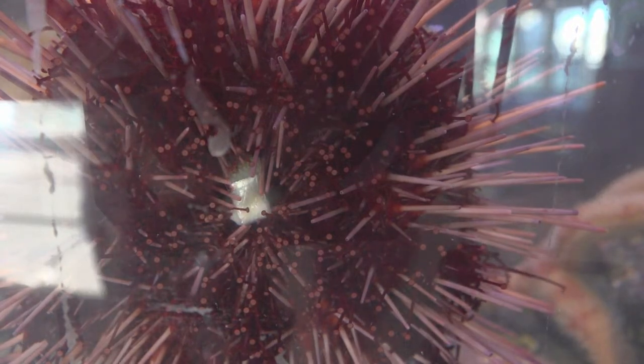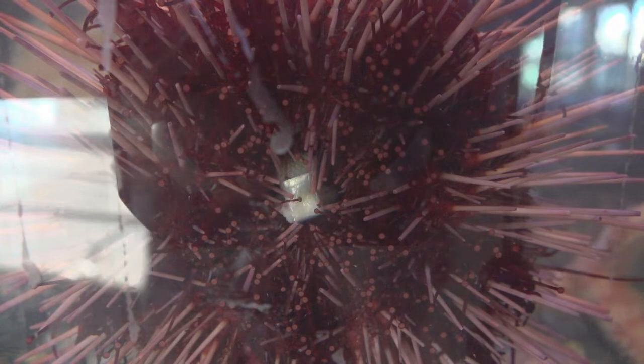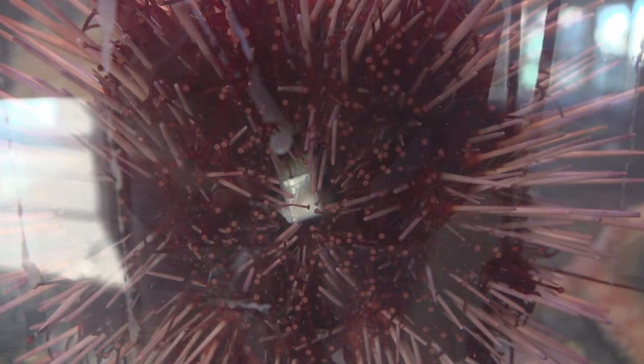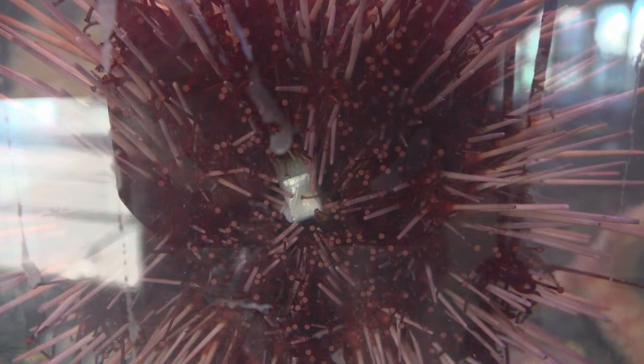So this guy's hanging out, got some fish in that tummy. They don't have a mouth like you or I. They actually have a beak, kind of like a bird, but instead of two parts, like a bird beak would be, it actually is five, like a star, and it eats those things. But they are really cool. They like to hang on. Those tube feet help them hang on.